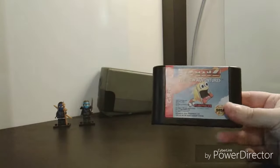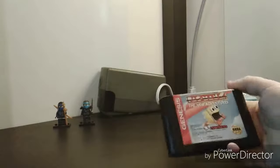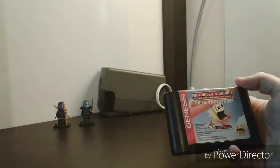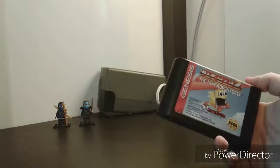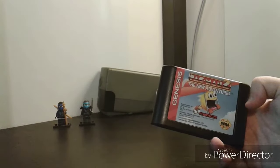And I got Pac-Man 2: The New Adventures for the Genesis. And just the cover, the label alone just makes you wonder, what is this game? It was $5, so it was mostly out of curiosity as to why I got this. Like, what is this game? Why is Pac-Man screaming on a hang glider?